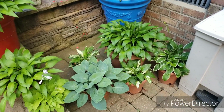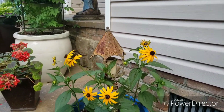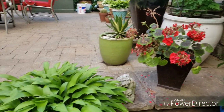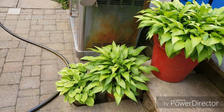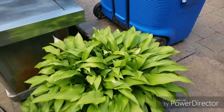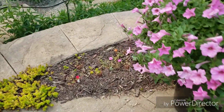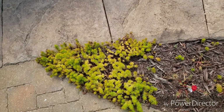And some of the hostas have started to bloom. And look, the coneflowers in this pot have bloomed already. And then I got my geranium, the variegated. And these are just some other hostas in the pots. And we don't plant these every year, they come back. So if you want a quick, easy way to fill in your landscape on your patio, just get you some hostas. These are some sedums.